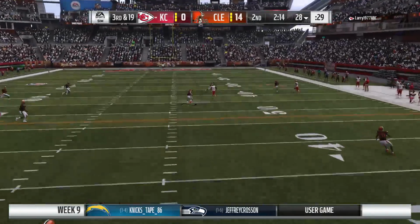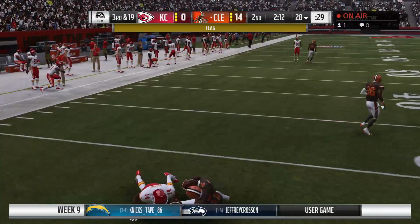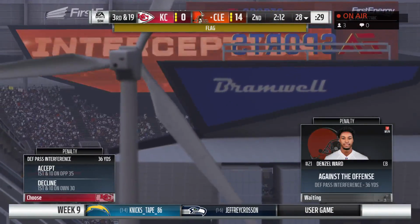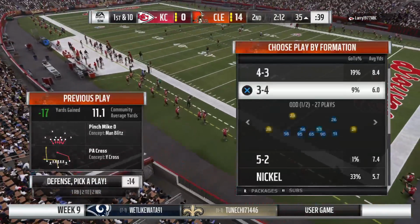In this case, though, a teammate is able to come up with the ball. And for the 3rd time here in this half, it's intercepted. Picked up by the rookie Denzel Ward. And his guys will take over at the 30-yard line.